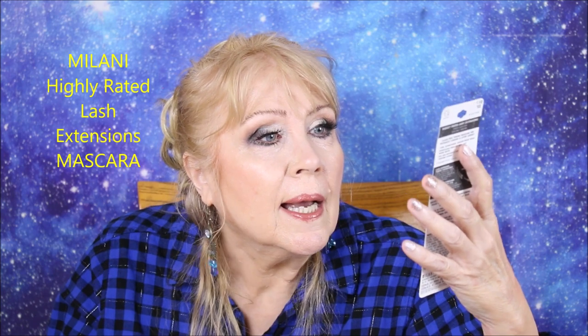I couldn't find it anywhere locally, so I ordered it online at the Milani website. And they took over a month to get it to me, three weeks to a month. I was so upset, you know, and this came with my contour stick. Anyway, this works really nicely.